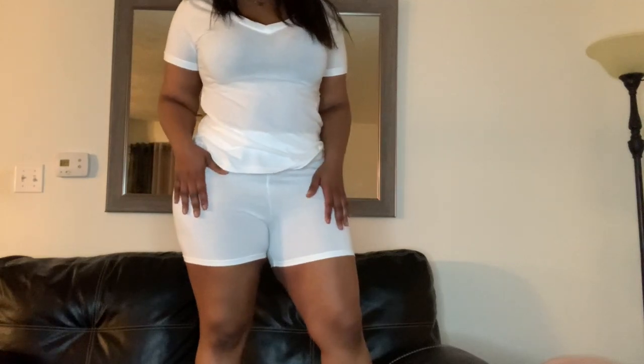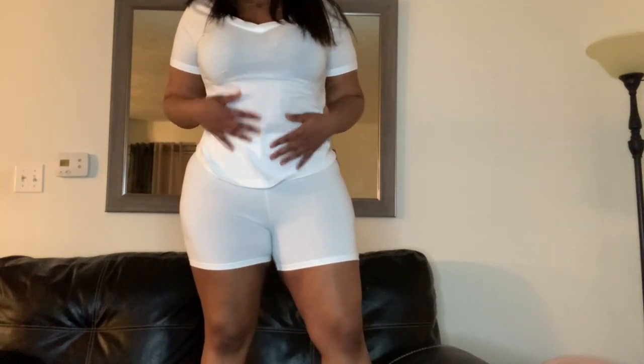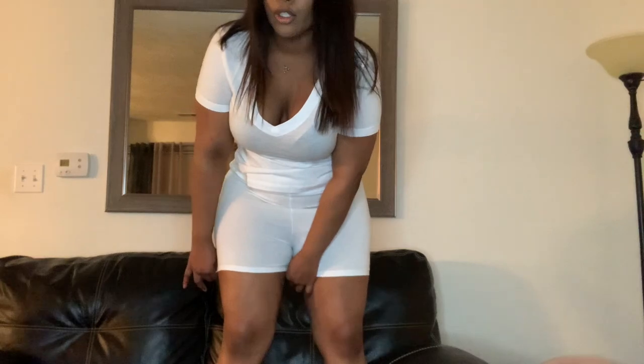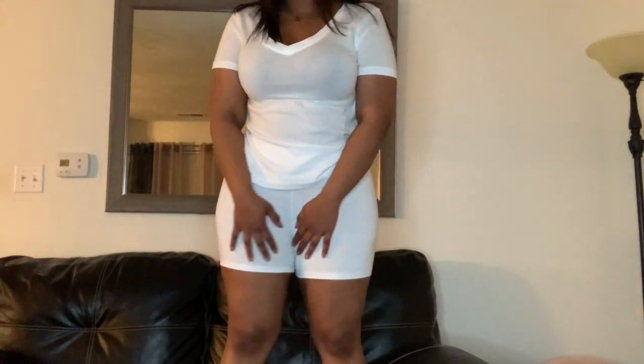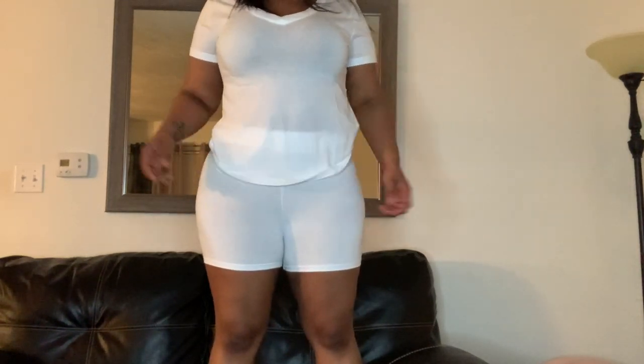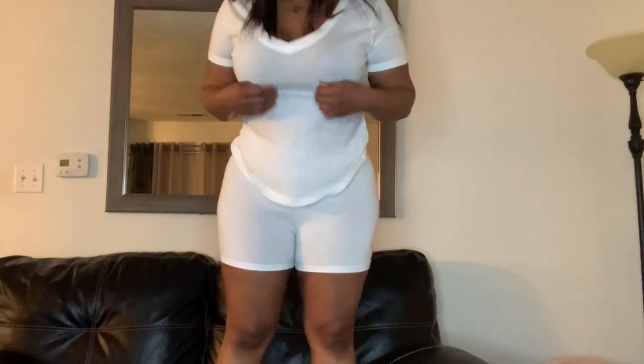Now, this was not a set, but I did pick up these two pieces separately from Forever 21. This is just some white shorts. They're a little bit shorter than biker shorts. I really do like these because everybody's wearing biker shorts out, and these are a little shorter than biker shorts, but not too short for our thick thigh girls. So yeah, definitely like this together. I just found these cute little white shorts on Forever 21 and then I paired it with this basic white tee from them.